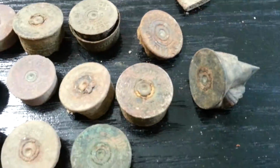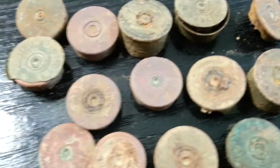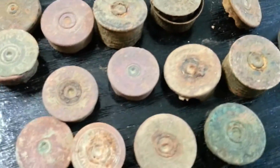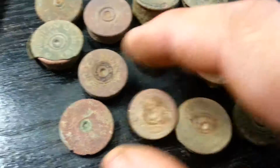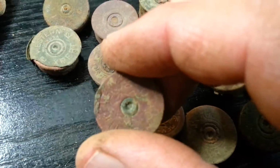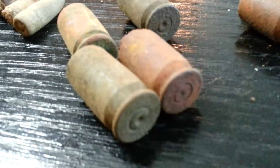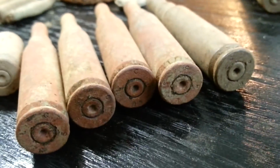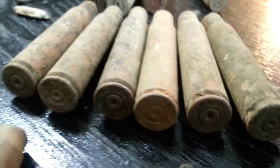Alright, head stamps. I kind of get into head stamps now because it seems to be all I find. I found the head stamps where I found the Keen Cutter and the $50. I think one of my oldest is maybe this one. Maybe it's this one. Has a star. It's a New Club, 16 gauge, I believe, and it's from like 1914. Some other shells. And a few more.